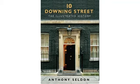The surprising history of 10 Downing Street as Theresa May takes over from David Cameron as British Prime Minister. Learn more about the surprising history of her new home, 10 Downing Street.